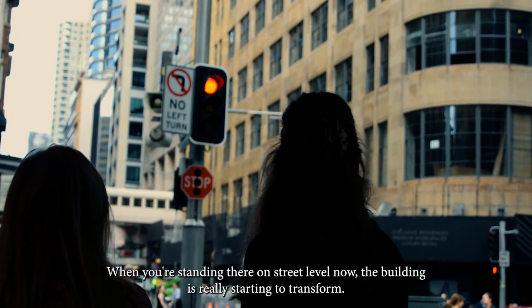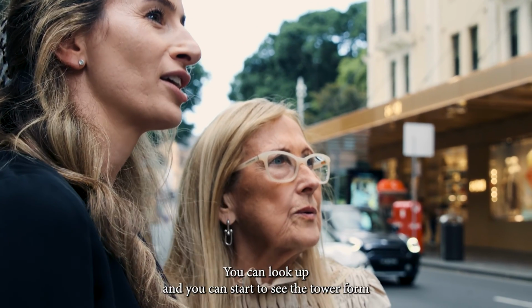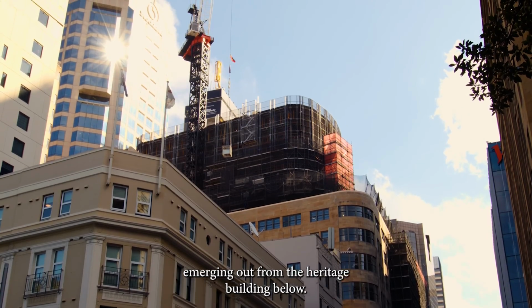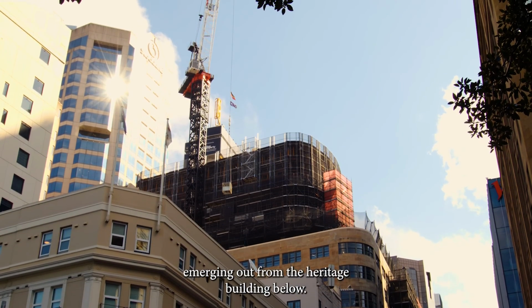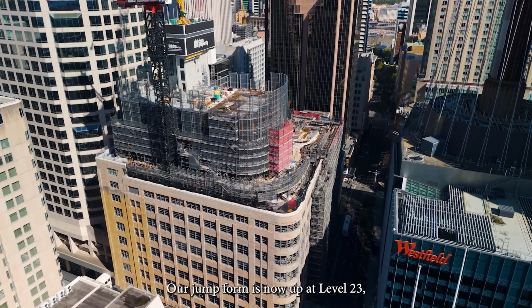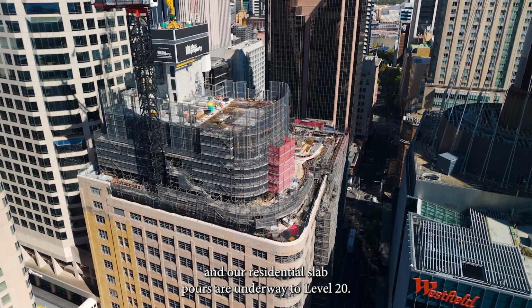When you're standing there on street level now, the building is really starting to transform. You can look up and you can start to see the tower form emerging out from the heritage building below. Our jump form is now up at level 23 and our residential slab pours are underway to level 20.